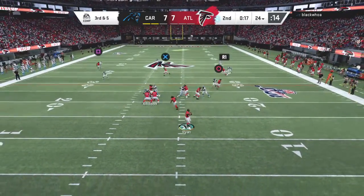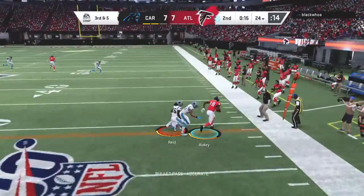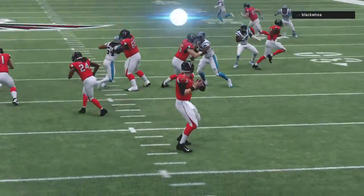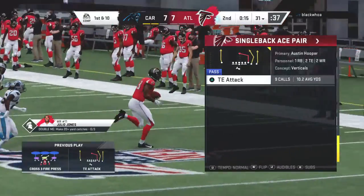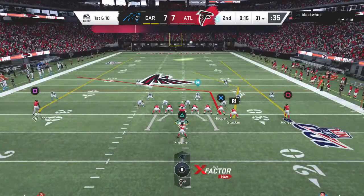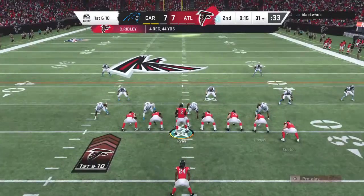Ryan. And he will find Ridley. That's complete. And he'll be out of bounds across the 30-yard line. Call it a gain of 7, and it gets him a new set of downs. Line of scrimmage, the 31 now on first and 10.